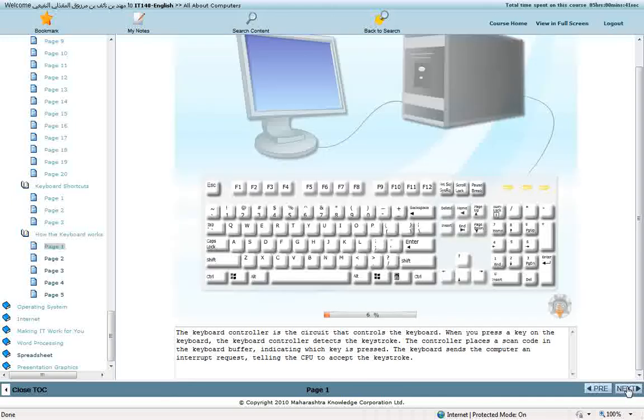The keyboard controller is the circuit that controls the keyboard. When you press a key on the keyboard, the controller detects the keystroke. The controller places a scan code in the keyboard buffer, indicating which key is pressed. The keyboard sends the computer an interrupt request, telling the CPU to accept the keystroke.